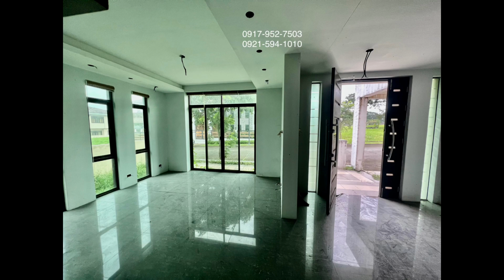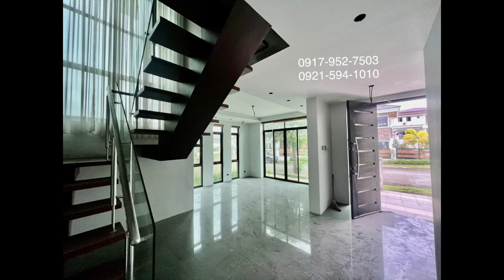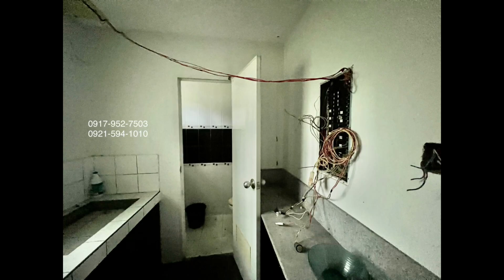Starting bid is at 11 million. And the submission is online until December 30, 2022, 9 a.m. And whether you bid in cash or loan, the management will award this property to the highest bidder. So if you're interested to make an offer or bid for this property, just contact the number provided in this video. The mode of payment is cash or at least 10% down payment, 90% bank financing.